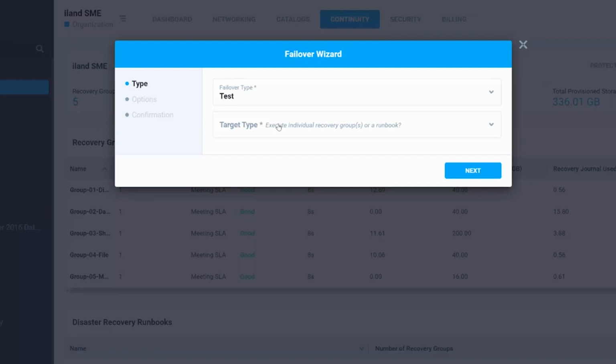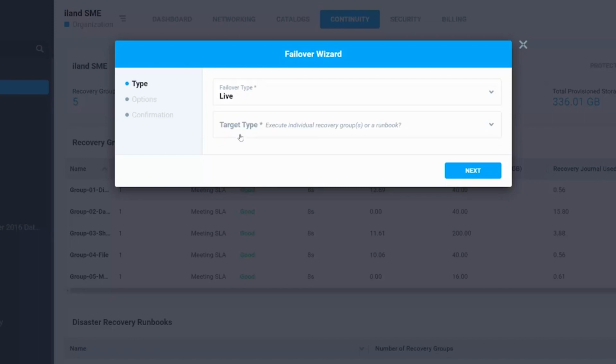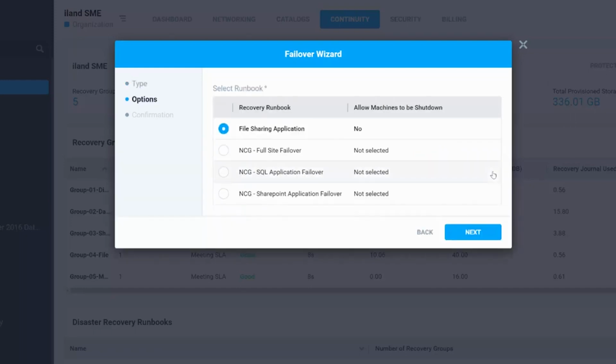Full test reports and even reminders are available due to how important testing is. A live failover is exactly that, the ability to run your production workloads in the iland Secure Cloud and to continue operating your business. No matter the type of failover, you can choose from different recovery groups or runbooks. Whether it is a full site failover or just a suite of applications, the Failover Wizard will guide you through and automate the entire process of bringing up those machines.